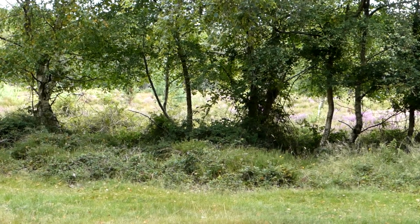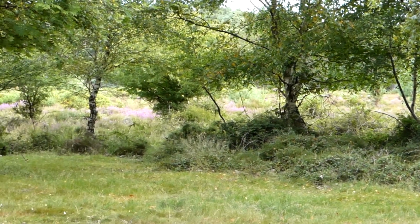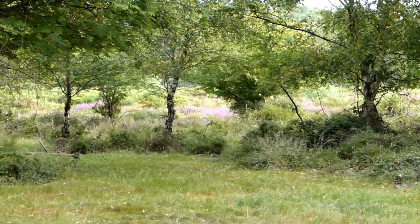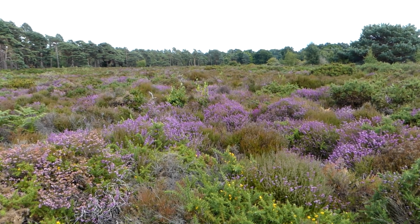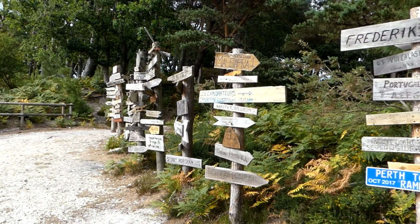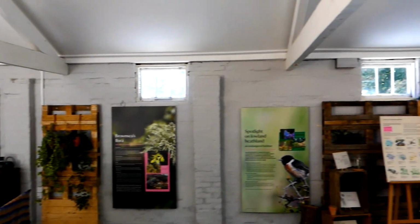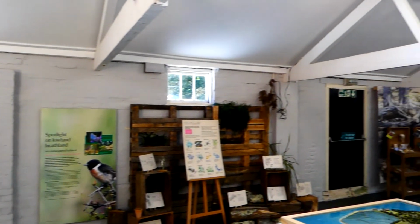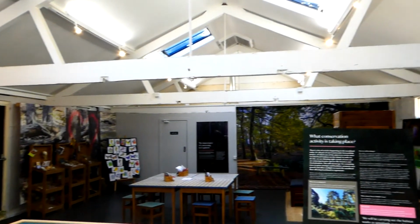We're now heading towards the Scout Stone, and we're just starting to border on a little bit of heathland here. And here's your typical heathland combination of gorse, bracken and heather. It's gorgeous. Quick shot of the scout camp, of the sort of group totem poles if you like. This is a shot from inside the visitor centre on the main part of the island. Not far from the church.